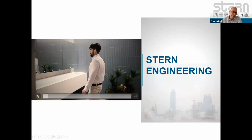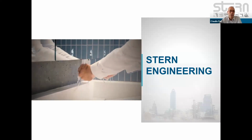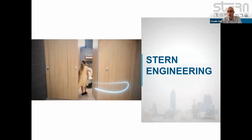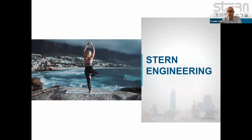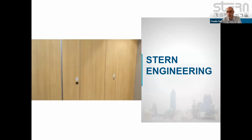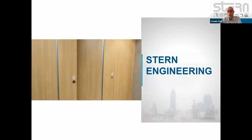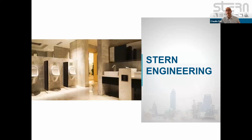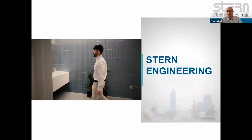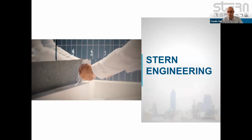So basically, one of the main reasons of Stern producing touchless products for the industry is really to provide an aesthetic solution to public bathrooms. As of today, there are a lot of manufacturers producing all different types of solutions for public bathrooms, for commercial use, but we can say that we are improving the aesthetics, the design of the products to be installed in any public areas.